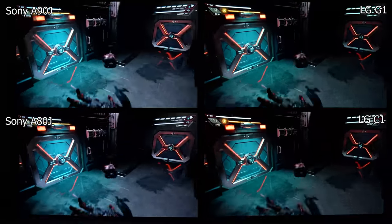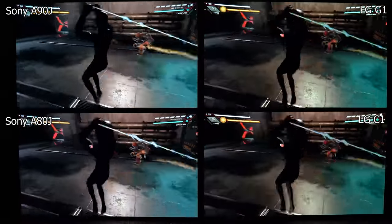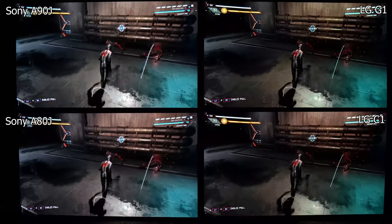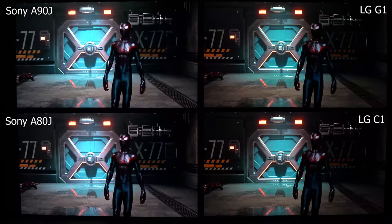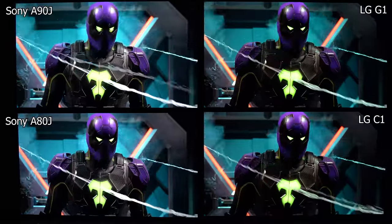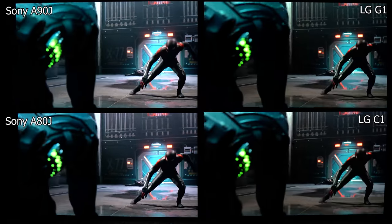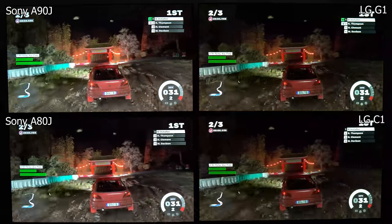Has anyone noticed that in all of these clips, the LGs change to the next scene first? The signal from the PS5 gets to the LGs and makes the change faster than the Sony OLEDs. That low input lag on the LGs, along with the top gaming features and new game bar, and just great connectivity in general, make it easy for me to recommend LG for gaming. But Sony isn't a bad TV for gaming.